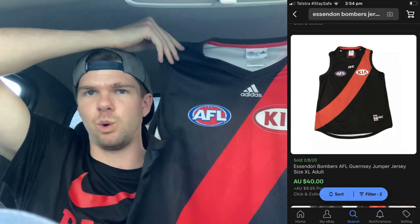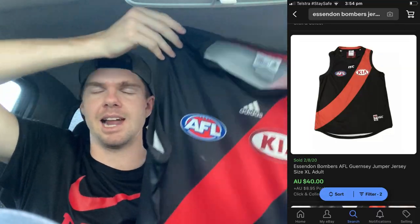And then the Essendon Bombers AFL jersey as well. So these ones will go for about $30 or $40 pretty quickly, I'd imagine, because it is authentic. It's an Adidas.